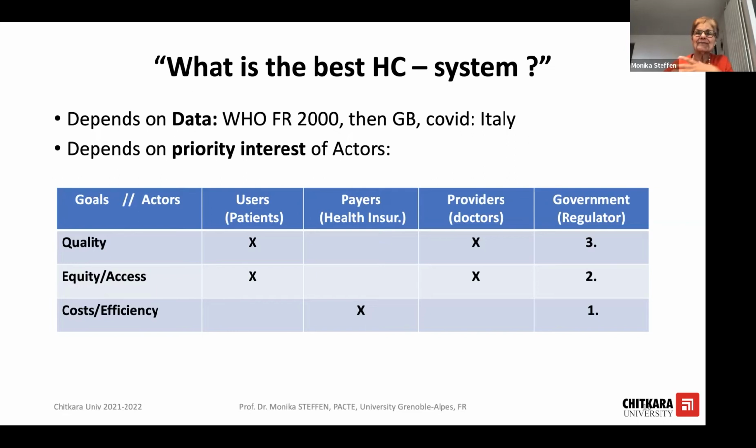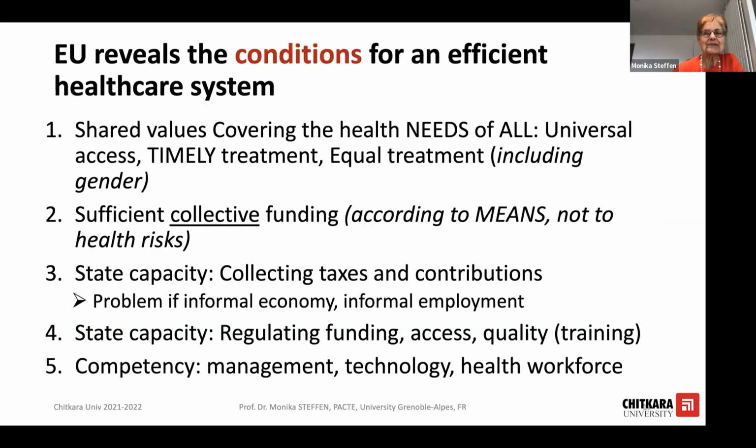So if somebody asks you the question, what is the best healthcare system? You'd say, well, your question is very bad. There's no good answer to this question. This is what I wanted to show you. And that's really, I will finish with this.